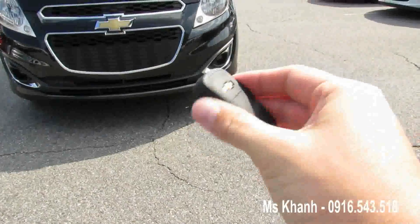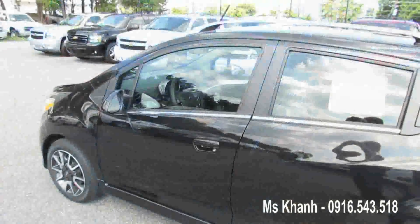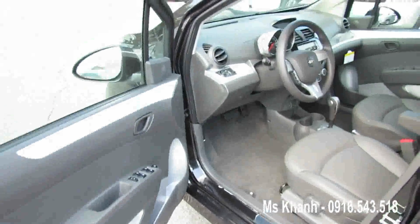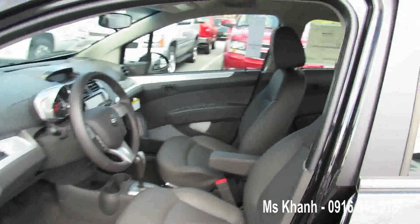Let's go ahead and start her up, let her run. The exterior color is known as black granite metallic and features a full dark pewter leather interior as well as painted silver accenting.